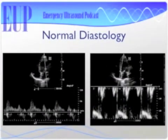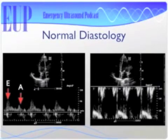So here's an example of normal diastology. On the left, we're looking at mitral valve inflow. I've got the gate right at my mitral valve leaflets and I'm measuring the velocity of blood flow in. You can see the E is greater than the A. It's about 2 times the A.